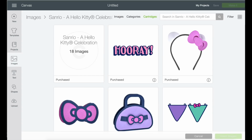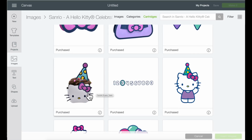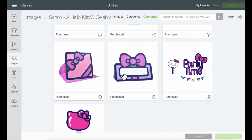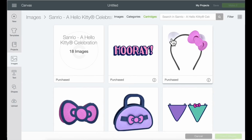Okay, let's go to Hello Kitty Celebrations. I think this is my favorite because you can use it all year round. It has a little purse. You can put treats in here. And it has banner, a cupcake holder. How cute is that? And the cupcake holder has a little hat. And there's a little hat that you can wear yourself. And I love this. So much fun. Love it. Party time. Can make these cards, make a balloon, make a headband. It's so cute.